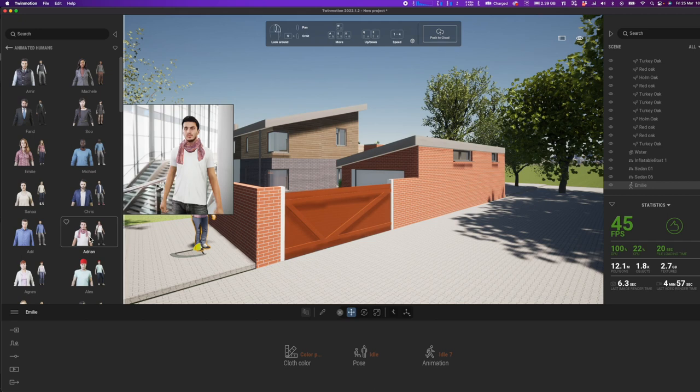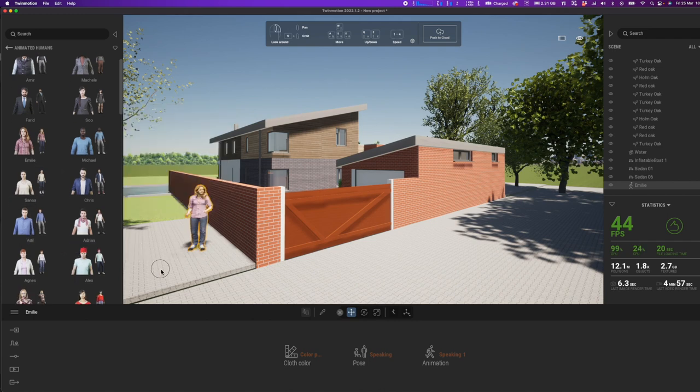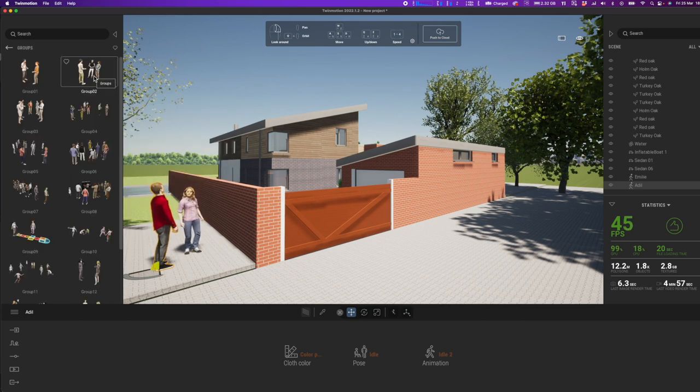We can just drag these in. We can change what they're doing and sort of poses and so on as well. And let's have someone for her to have a little interaction with. So those are the animated people, which are nice. There's also some groups of people. So again, you can add those into your scene quite rapidly. Let's add some of those guys down there by the canal.